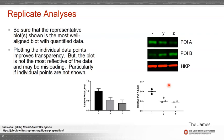And in this example here, we can see that under different conditions, we have different levels of proteins A and B. And if you were to measure these and plot the replicates, you see that conditions Y and Z, by and large, have a very similar impact on protein A. And this is probably actually more similar if we were to look at the individual data points, because you can see there's probably two that were a little bit of an outlier in these that changed what was otherwise very similar results between the two. However, that's fine, and the transparency is good, but it's still a little misleading to show a blot that doesn't represent the actual take-home from the data very well.